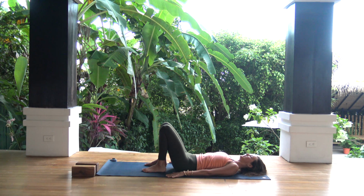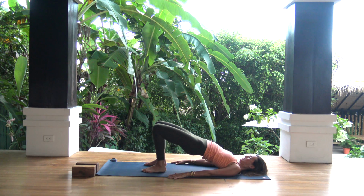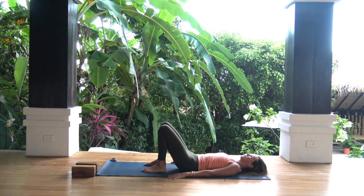So on your next inhalation, you're going to gently push your feet into the mat, gently engage your glutes and lift your hips up into a bridge pose. And then as you exhale, you're going to slowly roll back down. Now, next time we're gonna add in the arms.